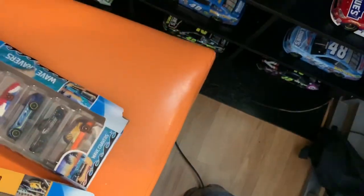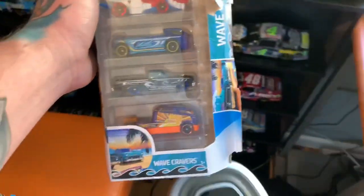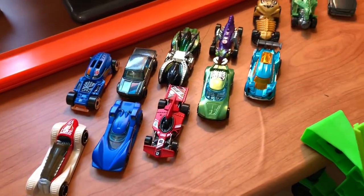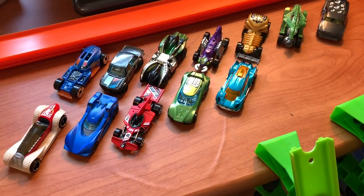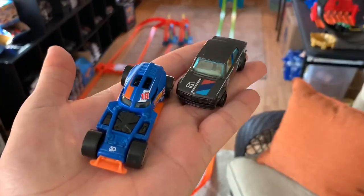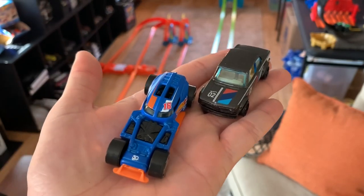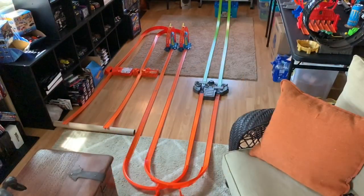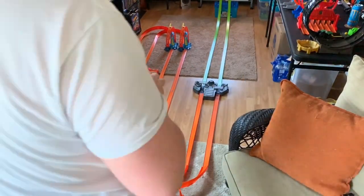I'm gonna touch base with you guys real quick. The Wave Cravers 5-pack is the only 5-pack to not be representing. But here are the guys who will be moving on to the next round. For the first heat of the next round, we have the HW50 and the BMW 2002. All right, you guys, let's go.